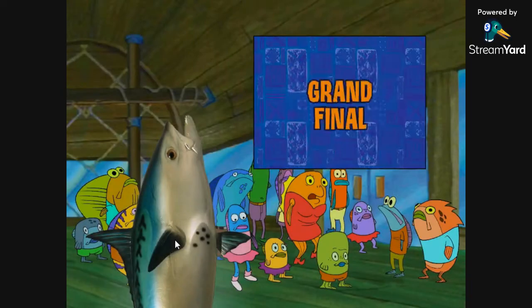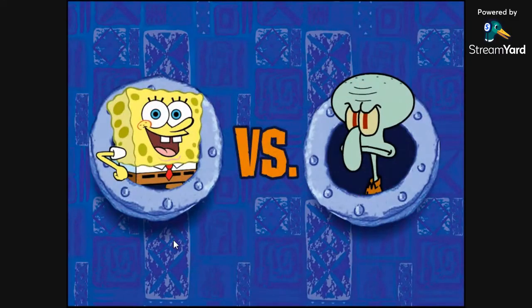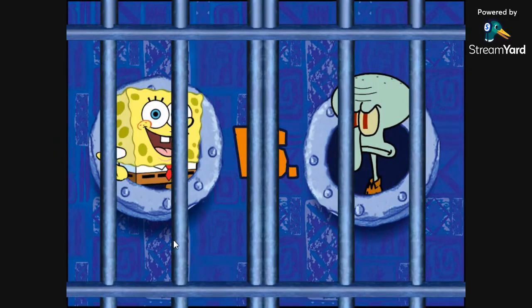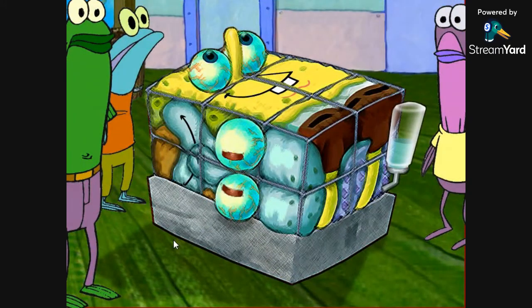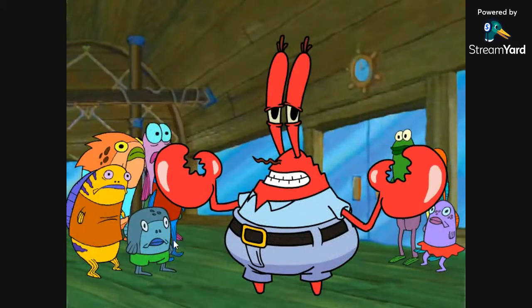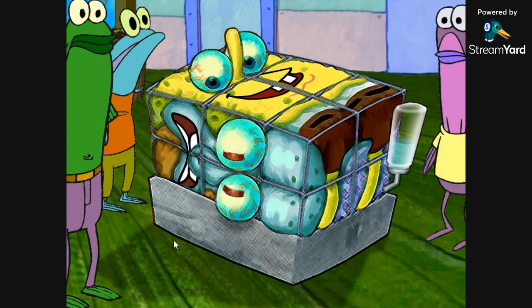The grand final! SpongeBob squares off against Squidward! And to make it even more interesting, it's a cage match! It was the cheapest cage I could find! Oh, isn't this exciting, Squidward? Someone help. Please help.